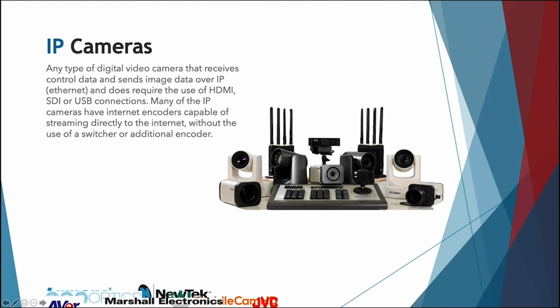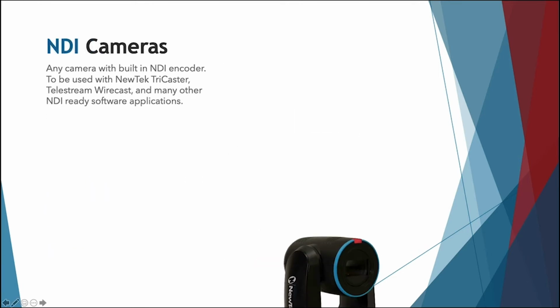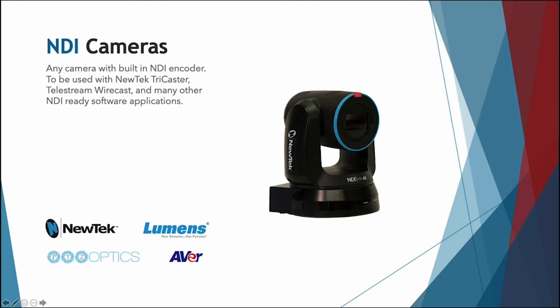IP cameras can stream across your network or up to the cloud to make your YouTube videos easier than ever. No production gear required. But if you're ready to make your live events better and are using any production software, you should look at upgrading your cameras to be NDI enabled. With one cable, you can control, power, and transmit your video from the camera to the production switcher.